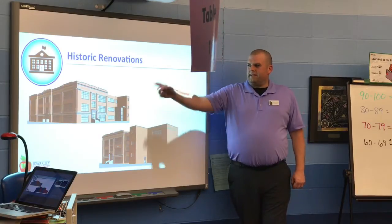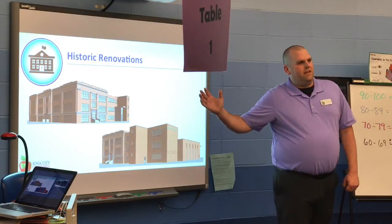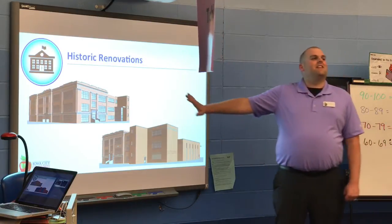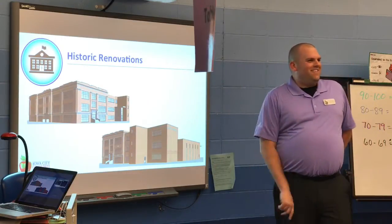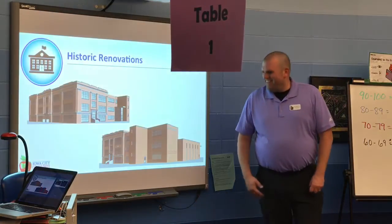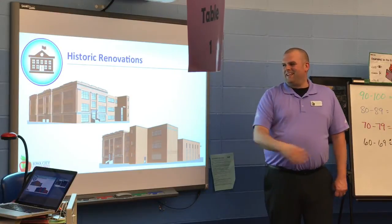Lincoln is going to look like this when it's done, this rendering. What they're doing as soon as school is out, they are completely gutting that building. Everything is, or sorry, not Lincoln, Longfellow, sorry. Yes, Lincoln is getting huge. Longfellow will be completely gutted.